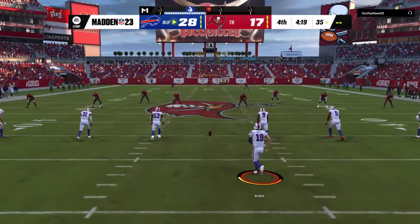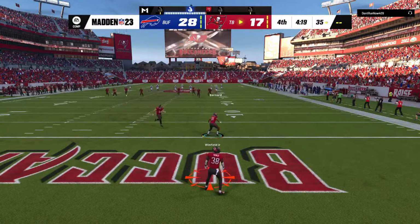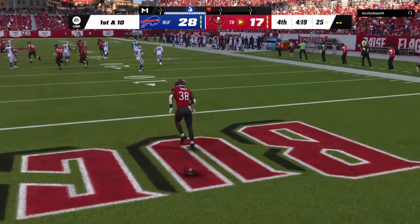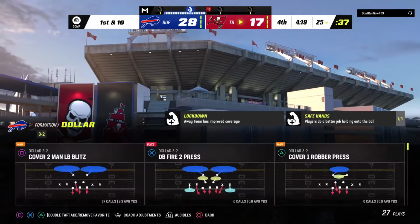So they'll get another shot on offense following that pick 6. And now the kick is away. No return here for Barner. It's a touchback. They'll start at the 25.